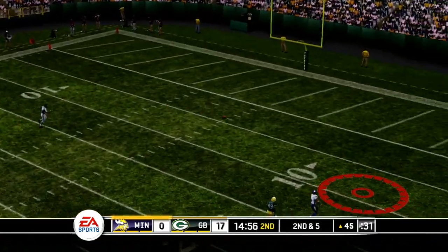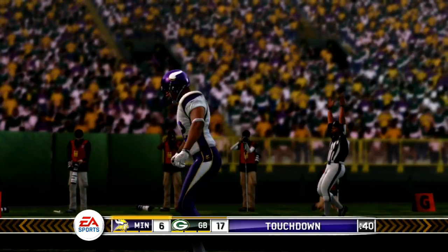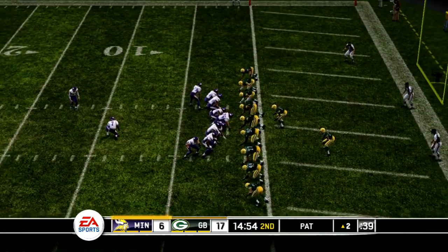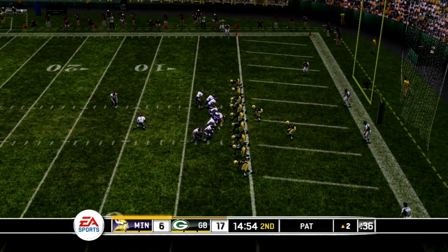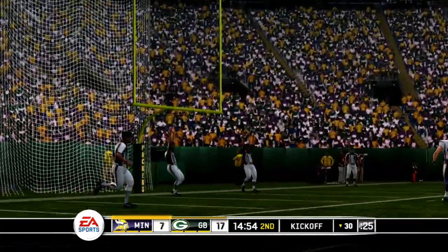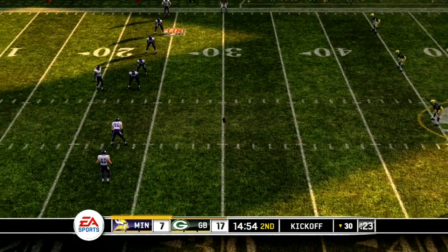And the bomb is away. And he caught it. What are you going to do? How do you defend that? That's just perfectly executed between a hot quarterback and a pretty good receiver. Ryan Longwell is good on the point after. Here's your drive summary.